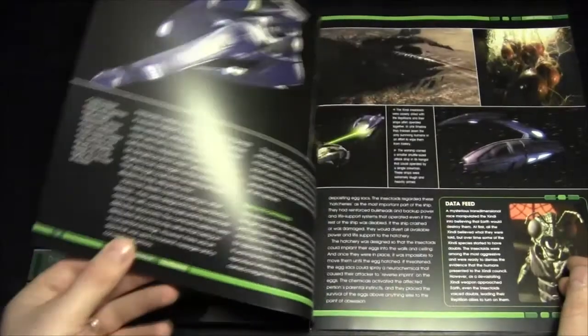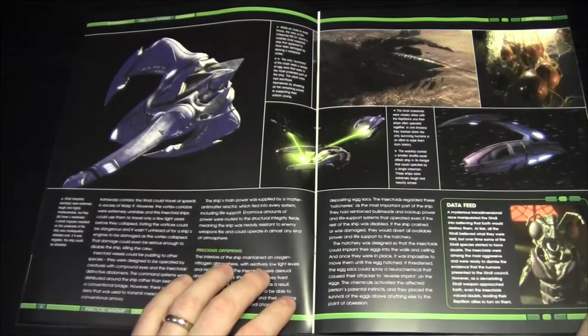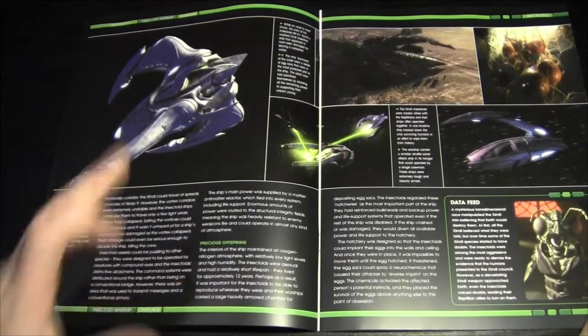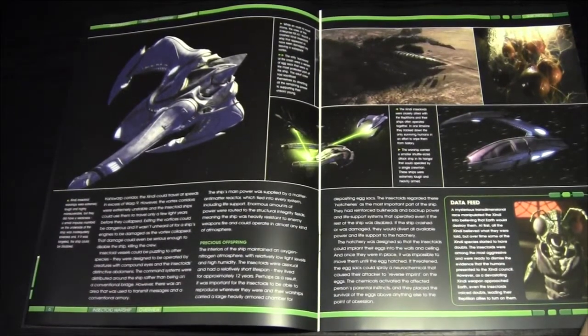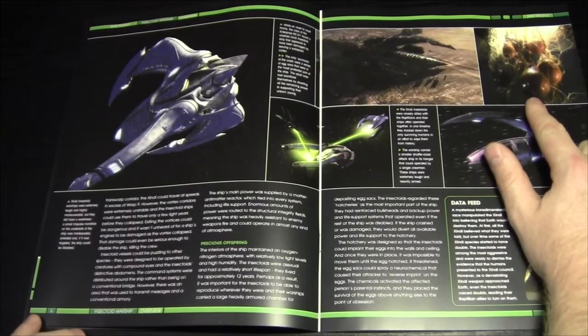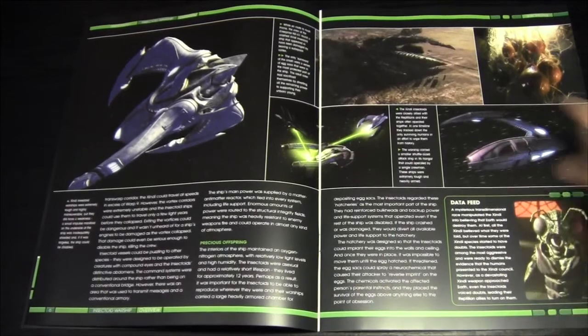Right, okie dokie. And here are the little guys themselves, aren't they nice? I like the rear end of the ship. That's one good looking ass, if I do say so myself. And not to say what they look like. Testicles! Okay, I'll have to say it.